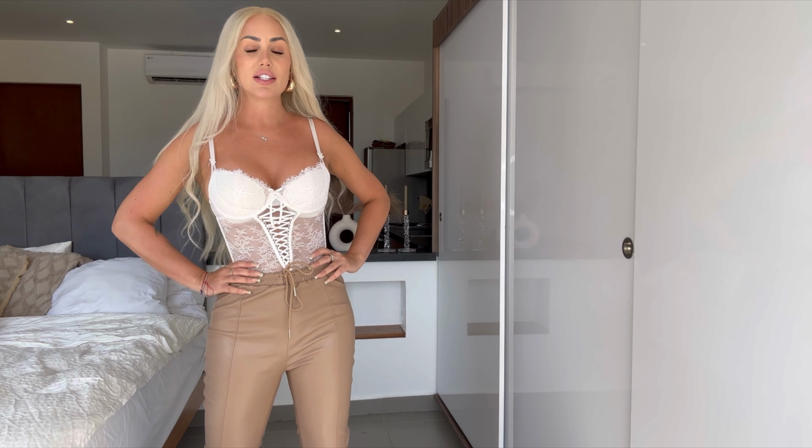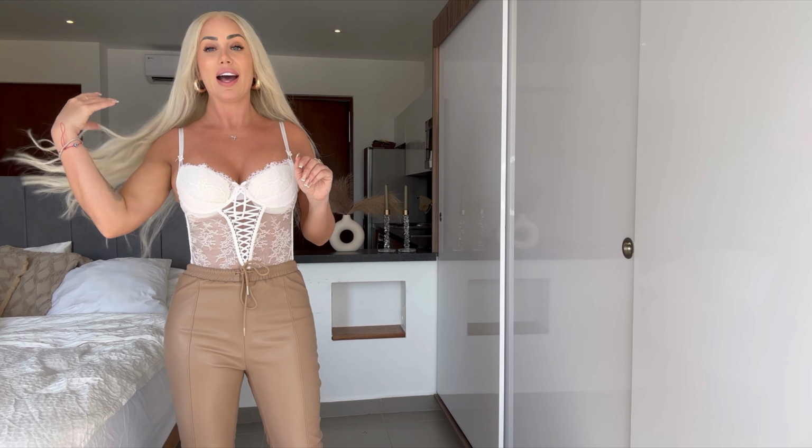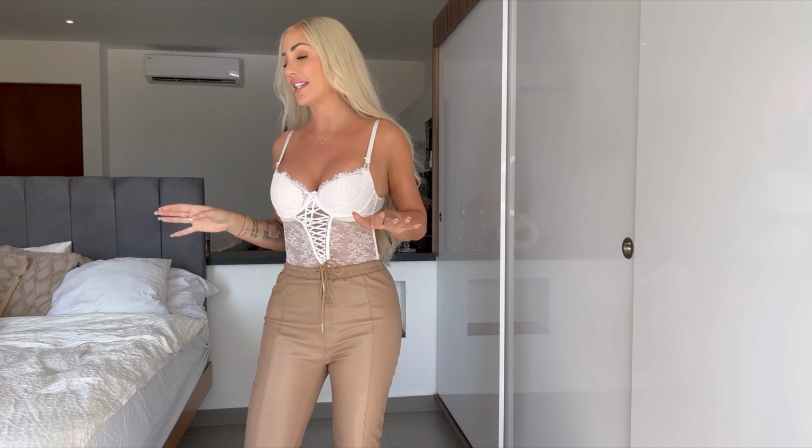This one is a Victoria's Secret. These ones, I think I got them in Colombia. I love the color of them, but the fit is, and they're very warm. Like I'm warm already, but I'm gonna style it with a bag and some glasses, and then I'm gonna do a little walk for you, so hold on.